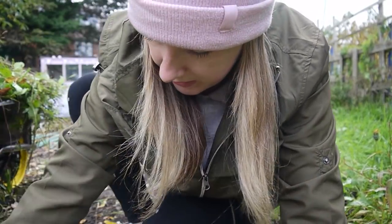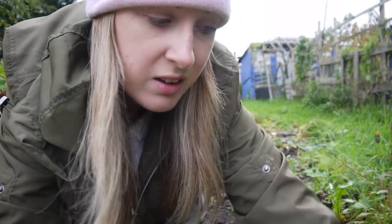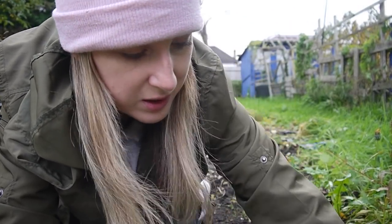It's so funny because I look at this and just think, oh, this is just a headache. Someone else somewhere is looking at all these weeds and thinking, free pick a mix. What are you people? Bloody weeds, not eating them.